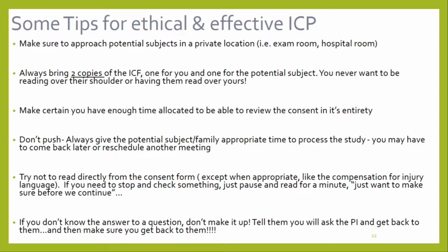Make certain you have enough time allotted to be able to review the consent. We all have busy, busy days, and we have limited time in the clinics. And we're all rushing to get that consent signed so that we can work them up for eligibility and get them on study. You cannot compromise when it's time to do the informed consent process, okay? There are alternatives to that. You can say, if we don't have the time that we need, are you willing to take it home and read it? And are you willing to have me give you a call and we can discuss it further? There are ways to deal with it, but don't not spend the required time.